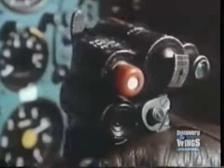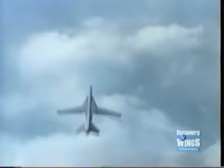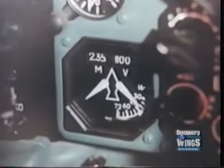The MiG-23's range of wing sweep was very similar to the F-111's. At its straightest, it was swept back 17 degrees. This was the setting used for takeoff and landing. Most of the mission for which the MiG-23 was designed is carried out at subsonic speeds with the wings at a 45-degree angle.